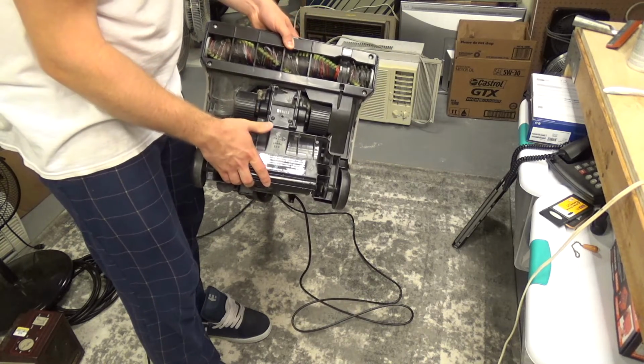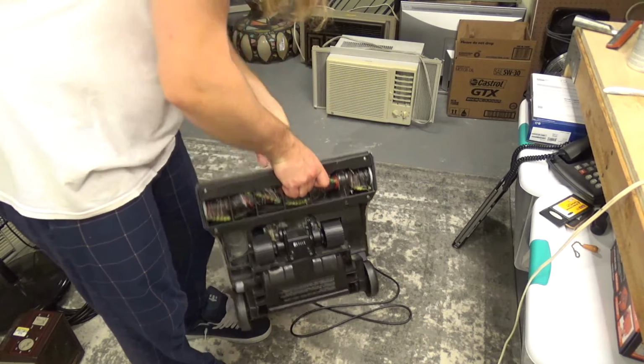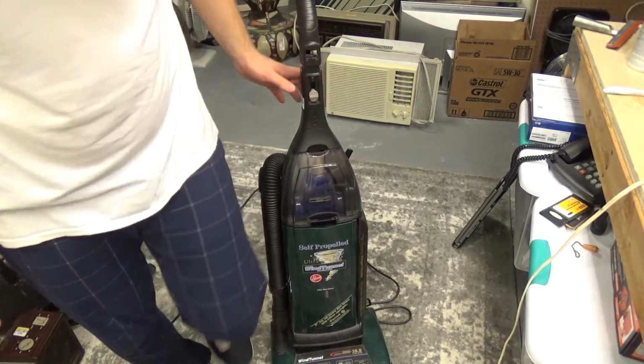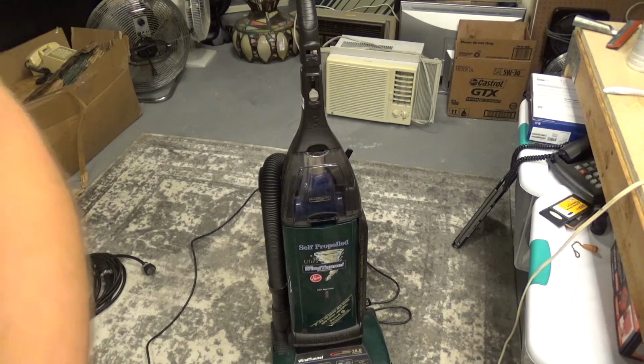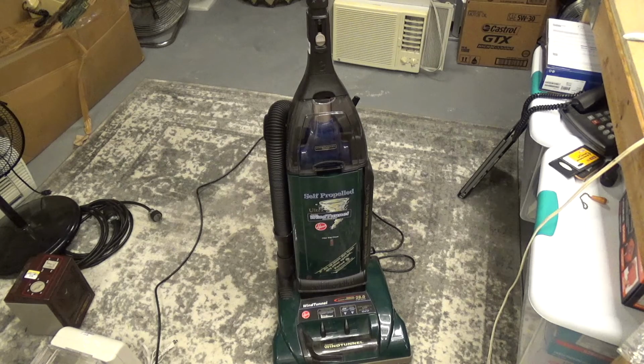There's the self-propelled thing. Nice wide head. That should be nice for cleaning the living room. A lot of carpet in there. Alright, well that's it for this one. We'll have some more videos on this to come of cleaning it up, and maybe we'll do some more demonstration of the self-propelled thing, try to figure out how that works. That is kind of neat.